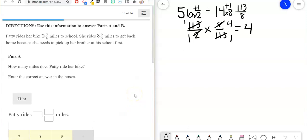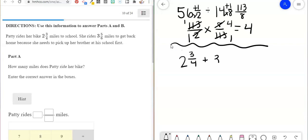Patty rides her bike 2 3/4 miles to school. She rides 3 5/6 miles to get back home because she needs to pick up her brother. How many miles does Patty ride? So I'm going to add those two together. I have 2 3/4 plus 3 5/6. I know I can change those both to 12.